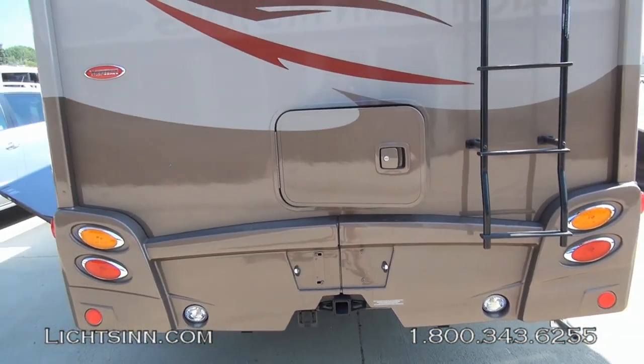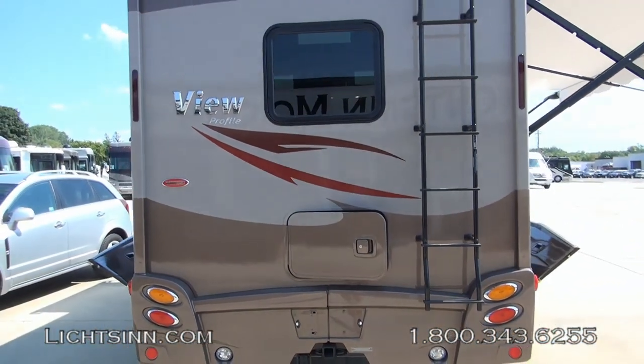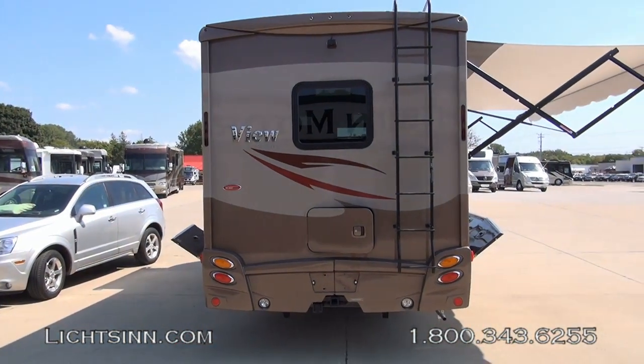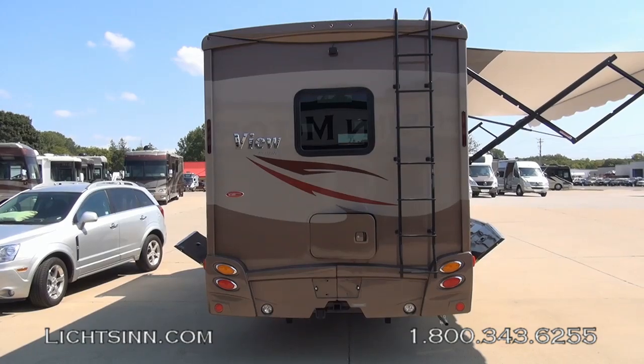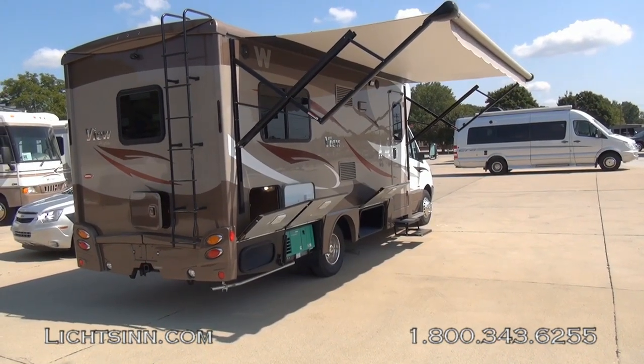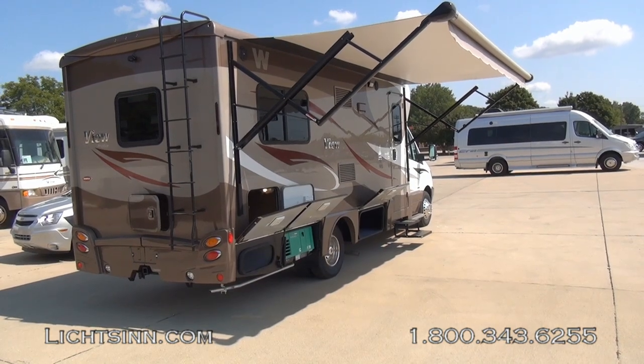The appeal to this coach is the 16 to 18 miles per gallon with the Mercedes 3-liter six cylinder turbo diesel platform boasting 325 pound-feet of torque. It's paired up with a 5-speed automatic transmission with tip shift technology to allow for manual shifting and grade braking.